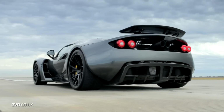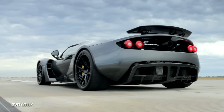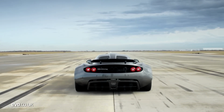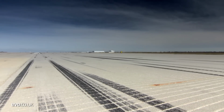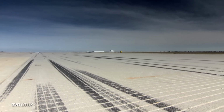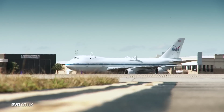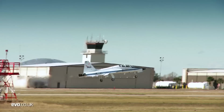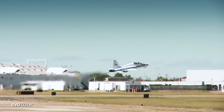Better still, he's about to prove it with an attempt on the 0 to 300 km an hour Guinness World Record, which is currently held by the Koenigsegg Agera R. There can be few better places to go really fast than Ellington Field near Houston in Texas. Home to NASA's astronaut training program, it has a perfectly smooth 1.6 mile runway and the atmosphere crackles with the right stuff.